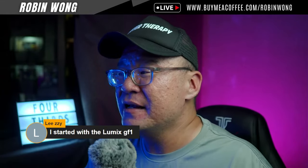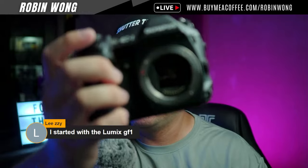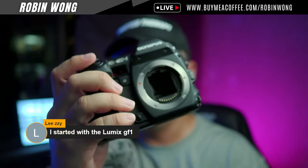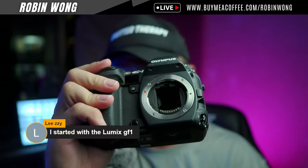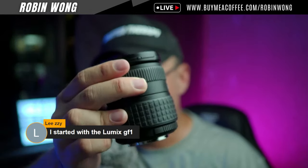Now, there are a few things that this Four Thirds DSLR did right. I'm just going to open up the mount. Let me show you this Four Thirds mount, if the camera can get it to focus. And to pair it, we have an all new 4/3 lens. Of course, at that time it was new, now it's old. And this is a 4/3 lens.